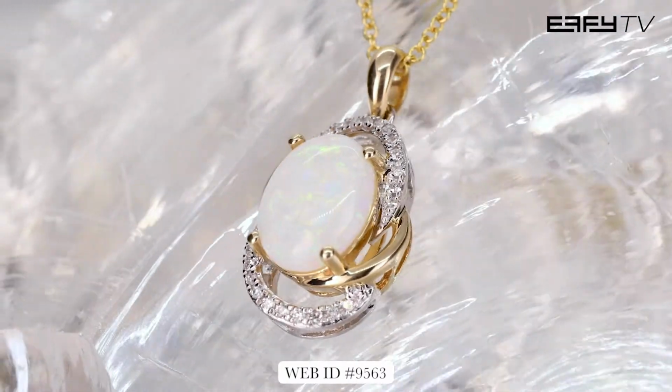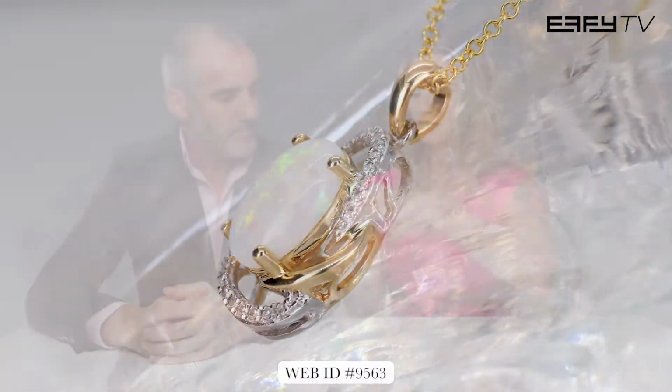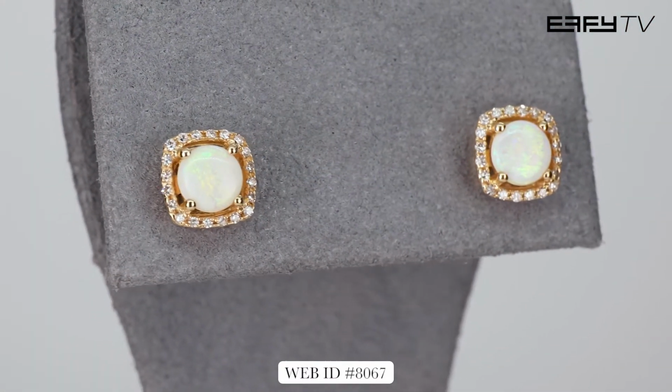So there is a matching pair of earrings that I think are really incredible. If you have a look at them, what I love about these is they're not big, right? Nope. They're not like huge, gigantic earrings. They're just the right size that I think they'll fill out an earlobe, but the white of the opal really pops because of that rose gold and diamond setting.